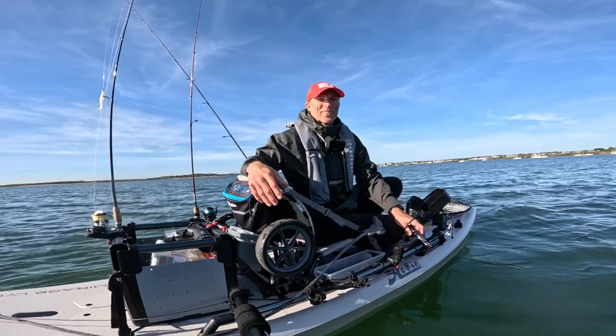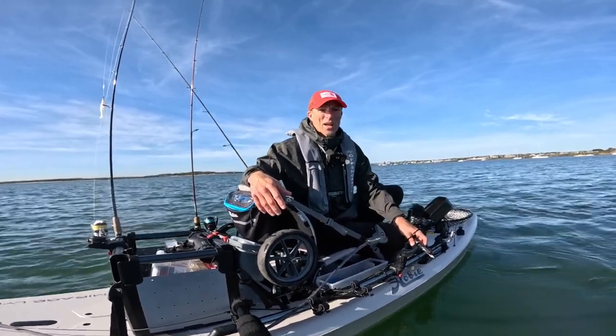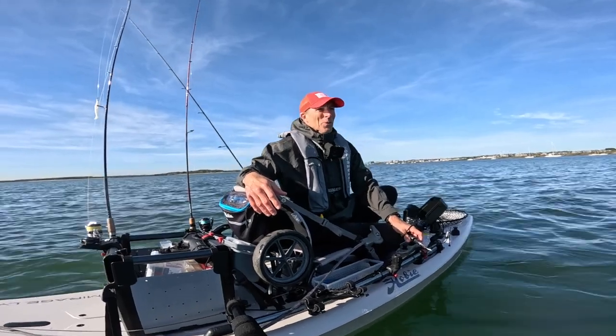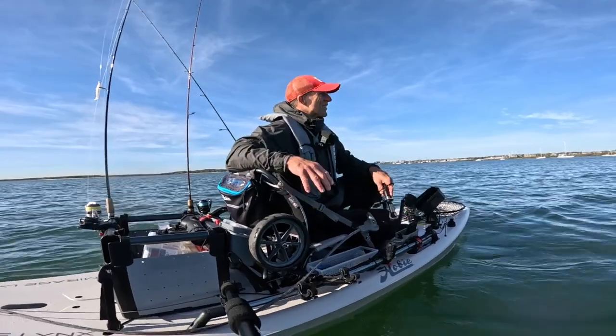Wasn't out of the water long, but that's, I guess, part of fishing. You come out, I'm really just targeting the bream, hook up on a nice dew on the cranker crab. Very happy about that. Awesome.